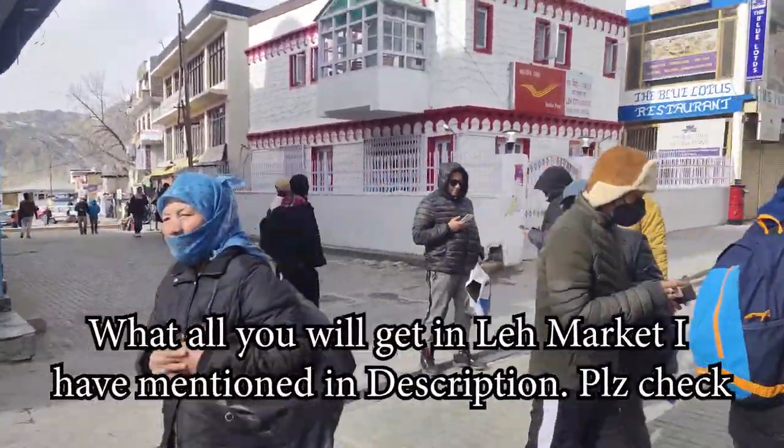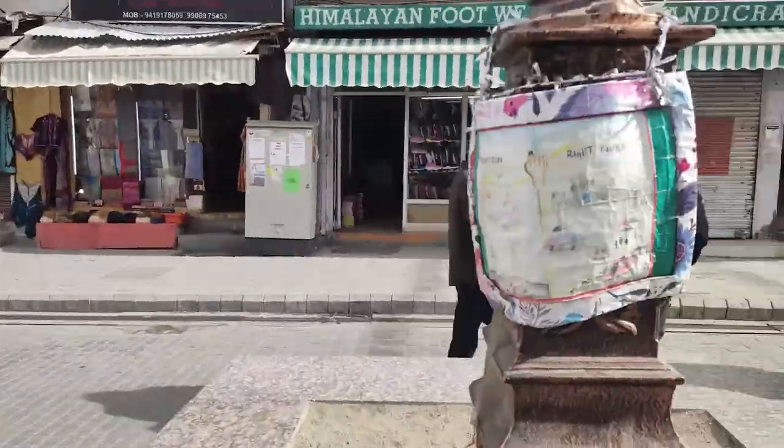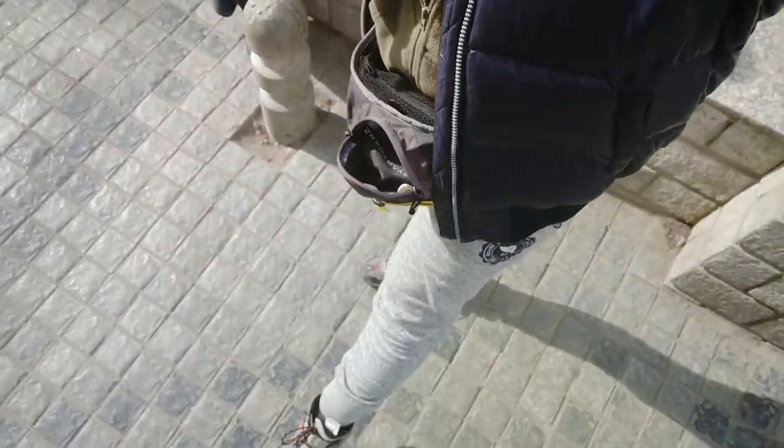This is Leh market, the main city market. We are wearing at least, on the top I've got 6 layers and on the bottom around 3 layers. It's that cold, can you imagine? I'm still feeling cold.